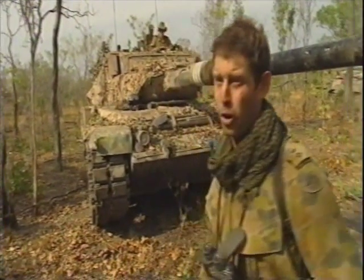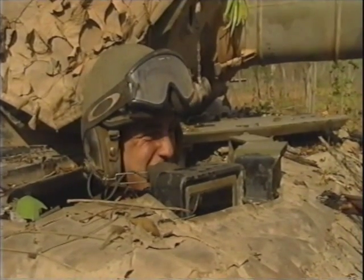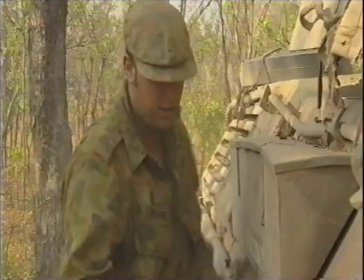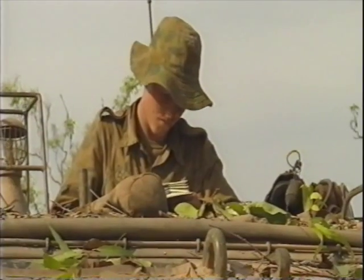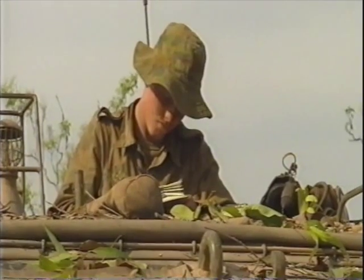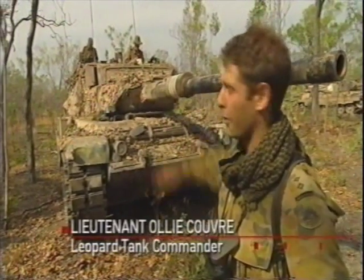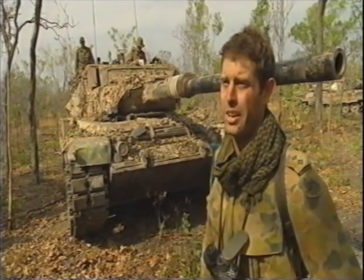Leopard Tank has 4 crew members. We've got the driver, Steve O'Connell. Steve at 17 is the junior guy in the squadron. On the back there, Sam Howie, he's the gunner. He's in the turret and he employs the firepower of the tank. On my left, I have Trooper Damien Clayton. He helps me out, answers the radios, that sort of stuff. And then obviously I sit on the right of him as the commander of the tank and also the commander of the other 3 tanks.